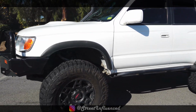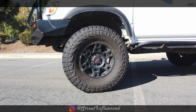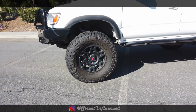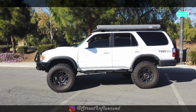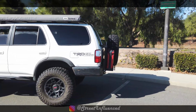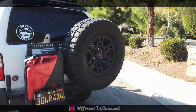Here you can see they're not the cleanest right now, but we have the TRD Pro wheels. These are TRD Off-Road Pro wheels, I believe, off a 4Runner. Those give it a really nice look. I like the way it looks with those TRD wheels. We got them all around, and we even have a fifth wheel as a spare. So it's always nice to have a full-size spare if you have somewhere to put it.